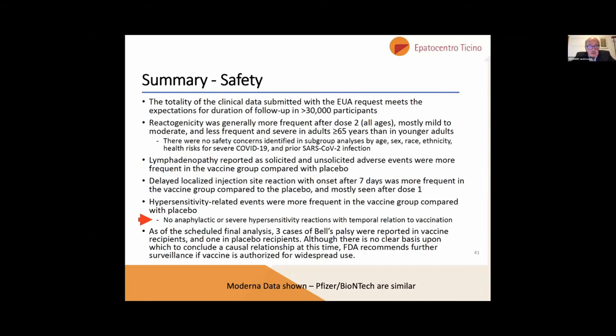So the safety can be summarized. This is the FDA summary of their assessment, which coincides with that of the EMA and also with Swissmedic. The totality of the clinical data that was submitted is certainly adequate. The duration of follow-up for a vaccine under the circumstances that we have, with a duration of 2 months, is also to be considered adequate, because most vaccine-related adverse events would be expected to occur within that time frame. We will discuss some infrequent possible events in a minute.